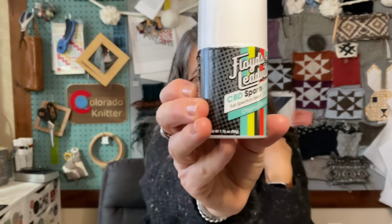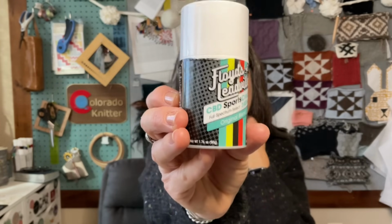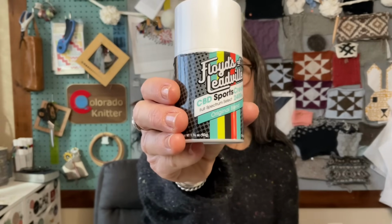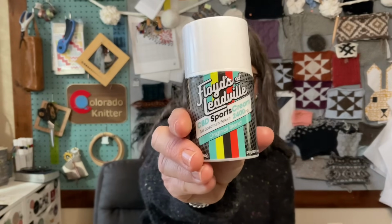Initially we discovered it because our friends on the soccer team use it, and one is an ultra runner, so he's quite active in the athletic world, and then one is a very talented soccer player, which the kids use this. So they do have different versions where they don't have full spectrum, but you can check it out. It's Floyd's of Leadville, and they have different versions of this sports cream. I find it very healing. I think this one is a cooling one.